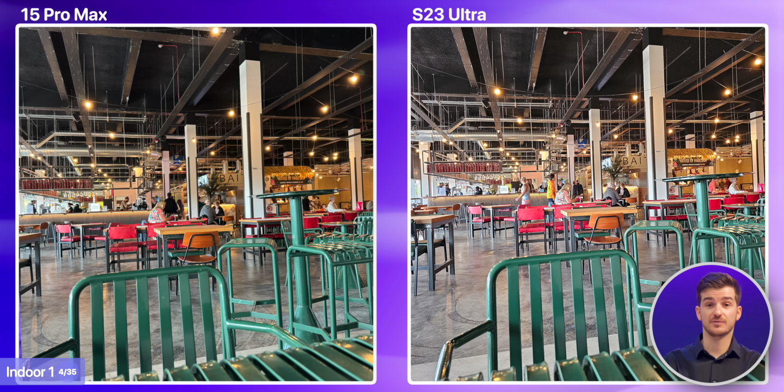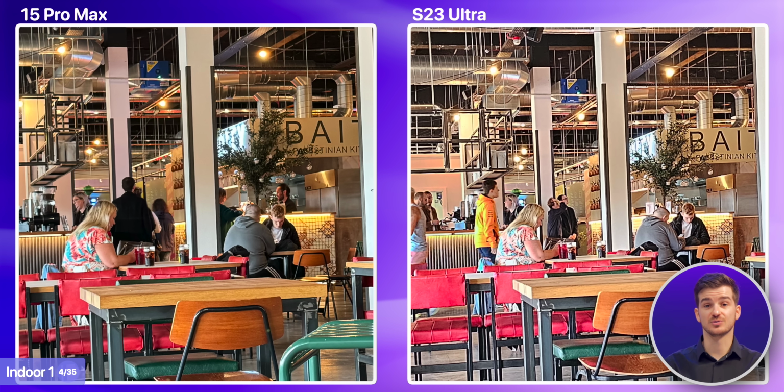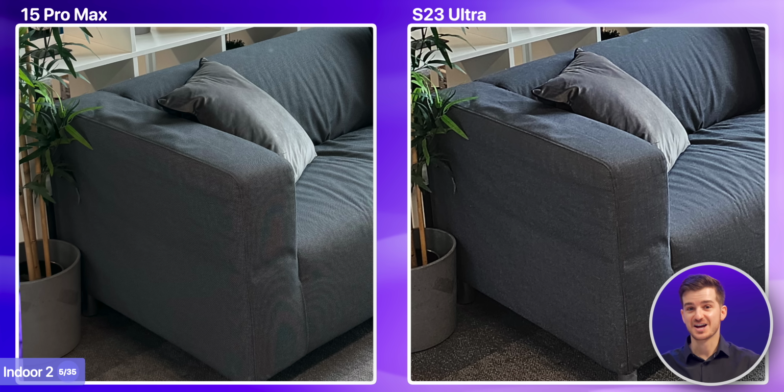When it comes to the indoor shots, in the first one, the iPhone 15 Pro Max performs better. The image is better exposed, with the ceiling looking more natural. Samsung brightened up everything a bit too much, and everything looks overly sharpened, whereas the iPhone has that natural detail still in, mostly thanks to that 24 megapixel photo size as opposed to 12. In our second indoor shot, Samsung's processing is much closer to Apple's here, but again, when we zoom in, the iPhone is considerably more detailed, especially when it comes to the texture in the sofa.